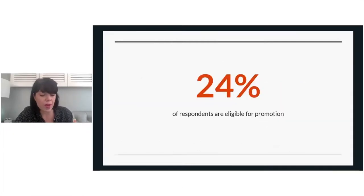A main goal of our survey was to better understand the paths academic curators have to promotion. Only 24% of respondents had paths to promotion outlined clearly, and 39% identified as not eligible for promotion. While these numbers were surprising, another might be more significant. 37% reported that it was unclear whether they were eligible for promotion.